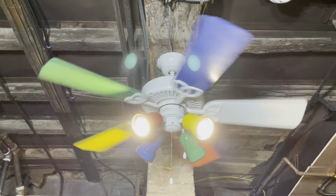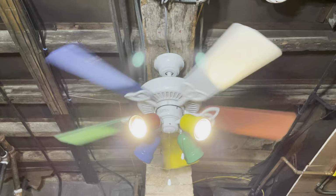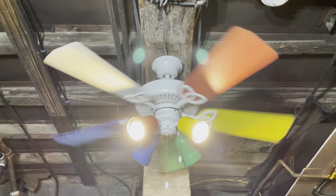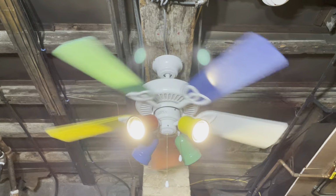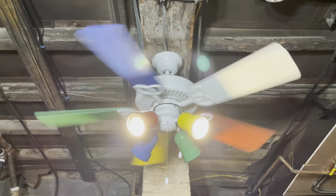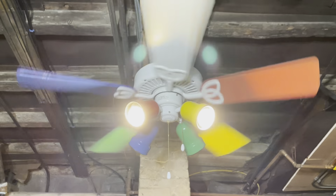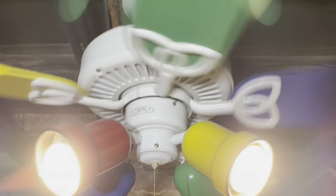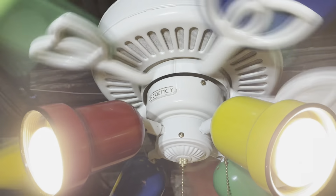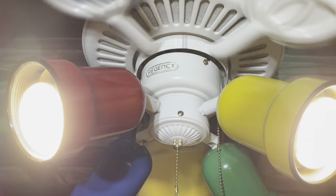I mean, with me working in the middle school, I feel like it'd be more appropriate for a preschool type location, not an elementary or middle school, obviously, but a daycare setting. Even an ice cream place, I think this would be pretty cool. But yeah, the fan's dead silent. It's not humming at all. It's just nice and quiet.